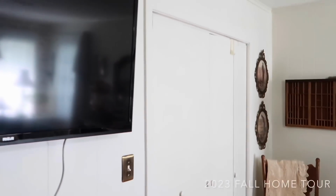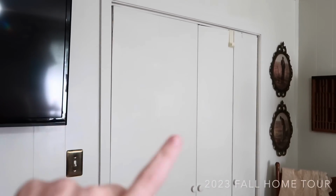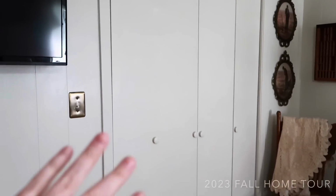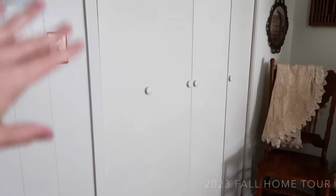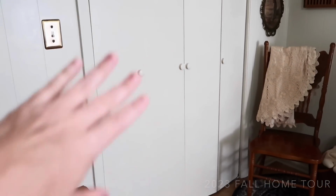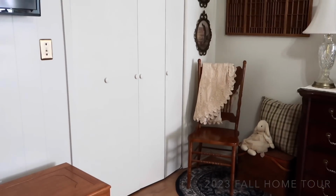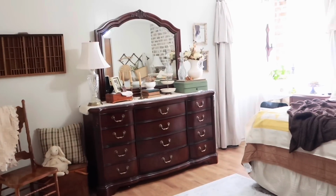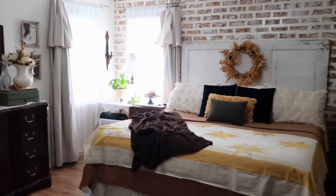Now I'm really thinking about doing to my closet what I did in the guest bedroom and putting curtains up here instead of these doors, because they're very hard to get open, and they're the older type of doors that I'm not really into. So I don't know, I'm trying to figure out what to do here, so that may be something I change out in the near future. So yeah, here's one last little glance at the master bedroom.